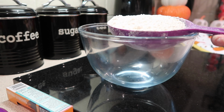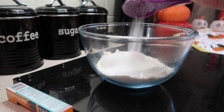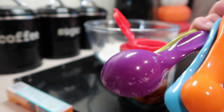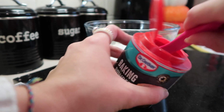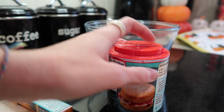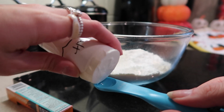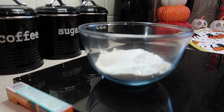So firstly you need 1 cup of flour, 1 tablespoon of sugar, then grab 2 teaspoons of baking powder. I just use a little teaspoon like this. I got it from like a kitchen shop ages ago, and it's got loads on there. So we need 2 of these, and pop it all in with the rest of your mixture. Then we need 1/4 teaspoon of salt. That's why I use these, because I know exactly how many teaspoons I need. So I'm just going to pour some salt in there, fill that up, and then pop that in with everything else.